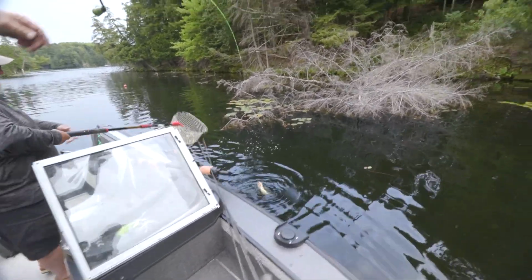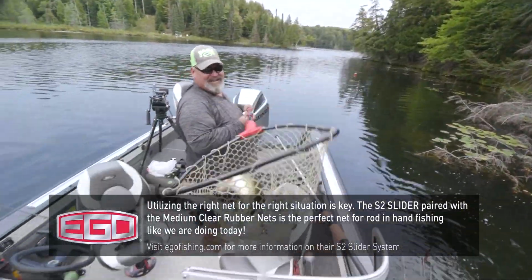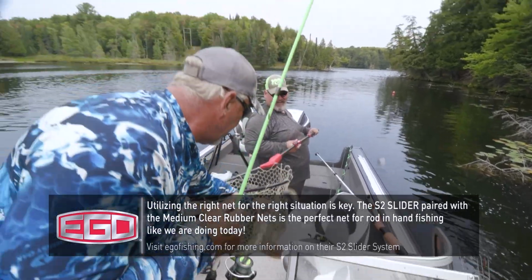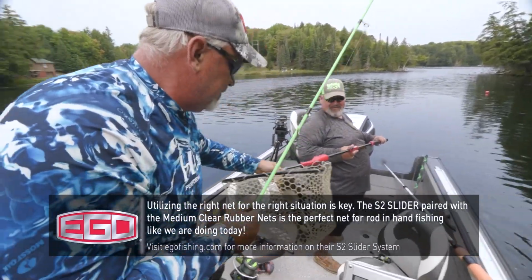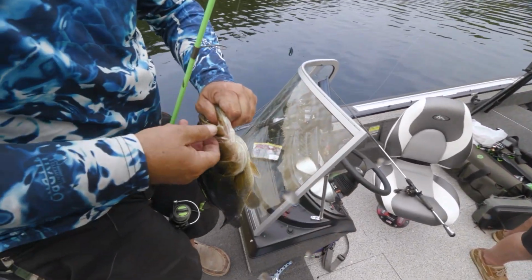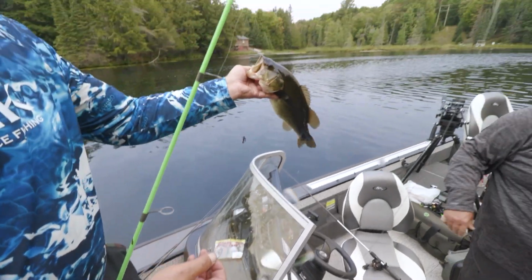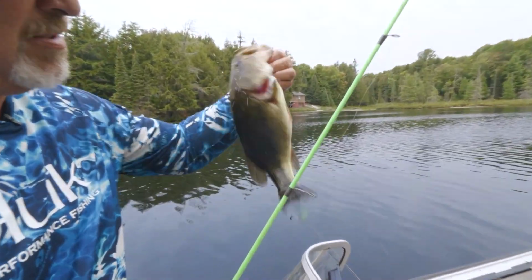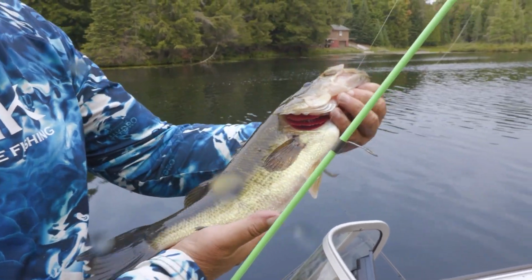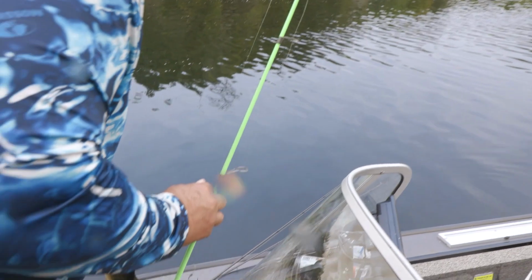That's what these Eagle nets are made for. There you go, Peter. Nice one. Had you tucked up on the backside of that stick. And he loved that KBD worm. And girthy, another chunk. Belly on him. Thanks, bud.